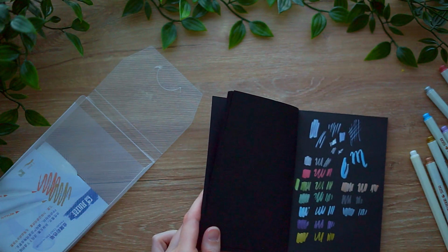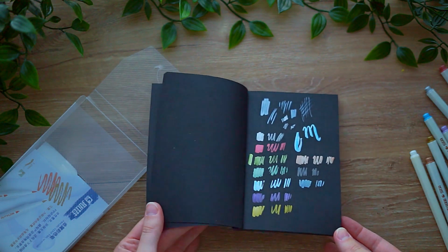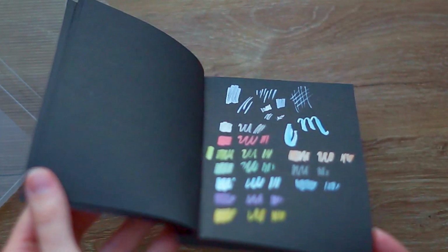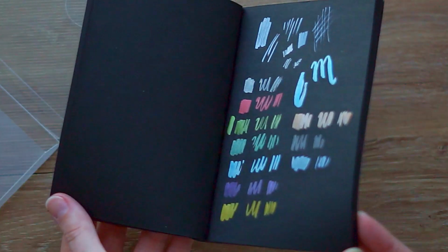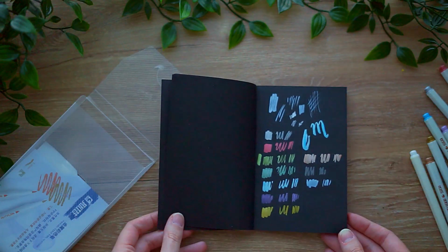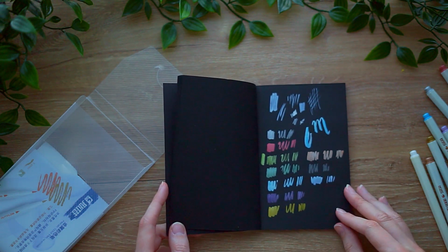So yeah, these are the colors. I hope you can see on camera how sparkly they are. I'm going to try and show you. Hopefully you can see. But yeah, I am quite happy and I am really excited to use them and try them in my bullet journal.